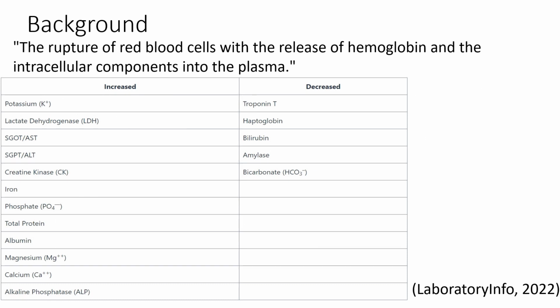The background of why IV starts or any other blood draw procedure obtains inaccurate samples is due to hemolysis. Hemolysis is the main cause of lab specimens being rejected. Hemolysis can be described as the rupture of red blood cells with the release of hemoglobin and the intracellular components into the plasma. It is argued that IV draws and other factors can cause this.